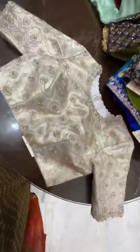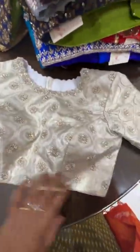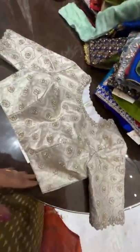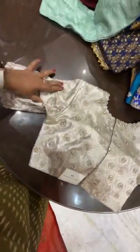Okay, so first coming to this beautiful blouse. Just have a look. It's a silver blouse with complete hand embroidery. This is the work, full front and back. You can use it as a crop top on a skirt, and you can use it on a sari.